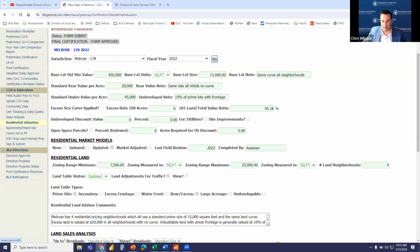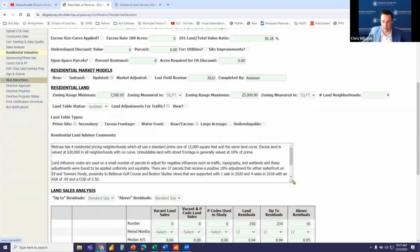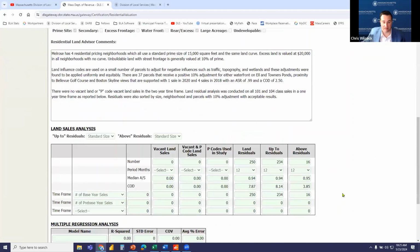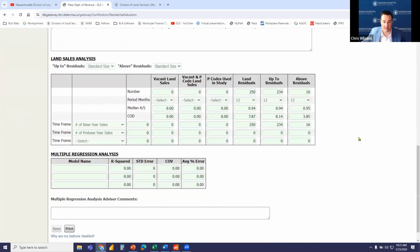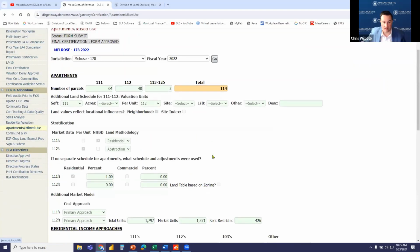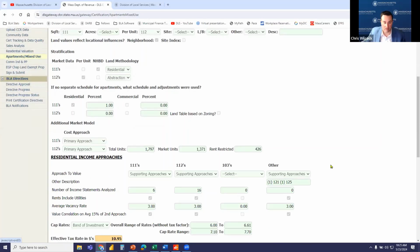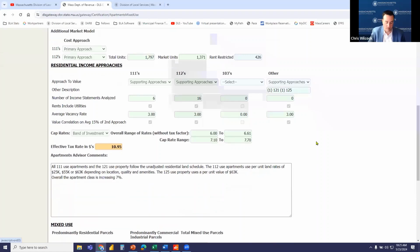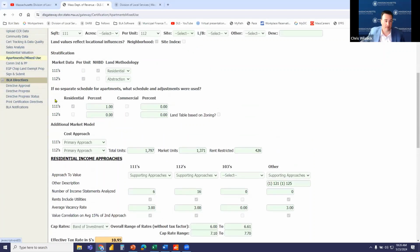All of the notes are still in here too. So if you're brand new to a community, or you just want to refresh what happened with the last cert, a lot of this stuff is still there, all the way down to some of the stats too. So there is huge value in going back, whether it's apartment buildings or residential. You can go through and really look at all these different things, including the notes. This is going to establish a benchmark of what happened in the last cert, and then you can start comparing what's happened in the market, or what's happened in your CAMA model currently.